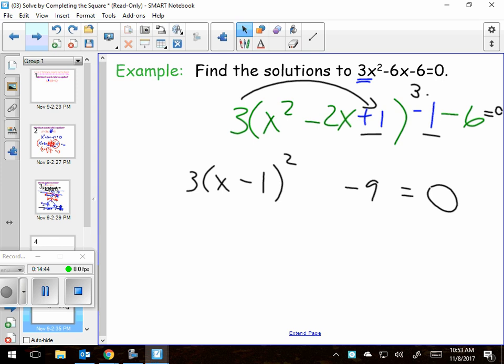Now, this is algebra 2. This is higher level algebra. So it should involve some complicated equation solving. Here it is. I'll pause for a second while you try that. Then we'll take it from there.